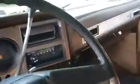Number six, a simple interior. Before the airbags, you had a pretty simple interior, pretty nice. Ashtrays in the back for people that used to smoke, more of a common thing in older school vehicles you just don't see anymore, but yeah, simple interior.